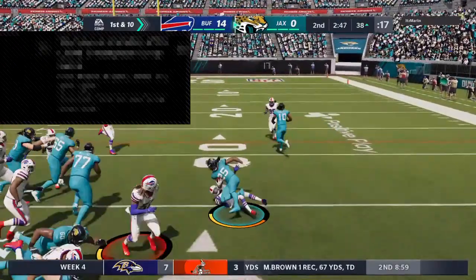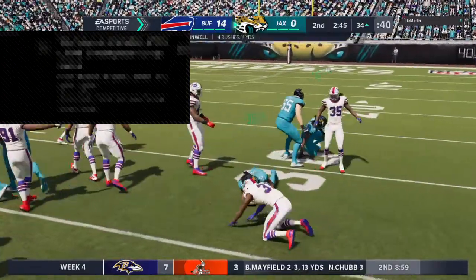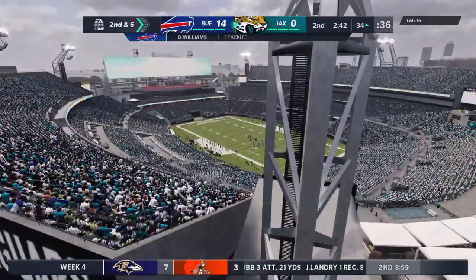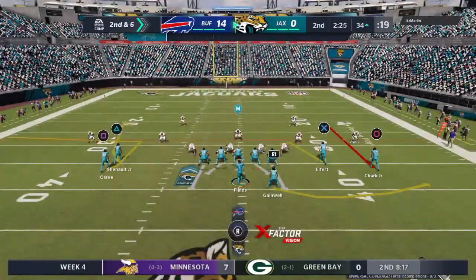Now a handoff looking right. And he's brought down at the 34. Call it a gain of 4. I feel like I could see what he was thinking on that carry. Wanted to follow that big tackle through the hole.